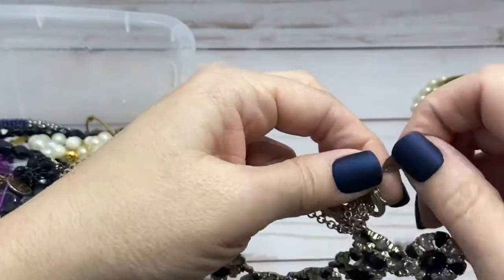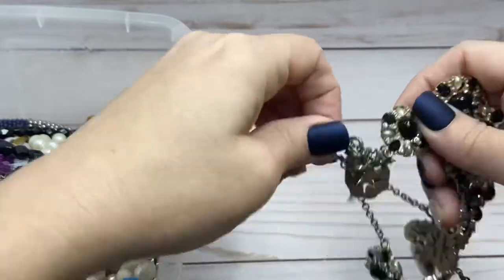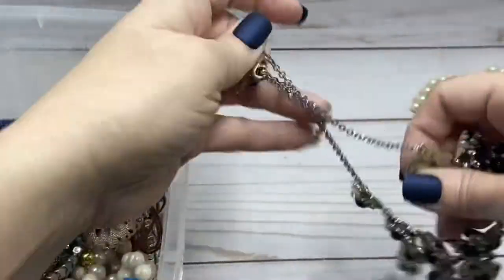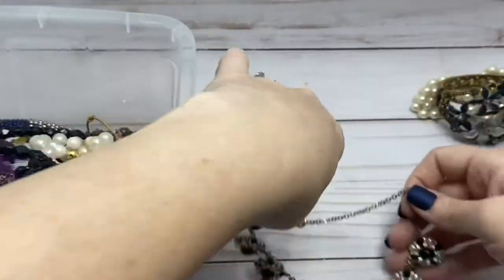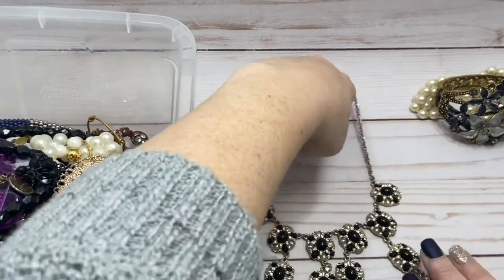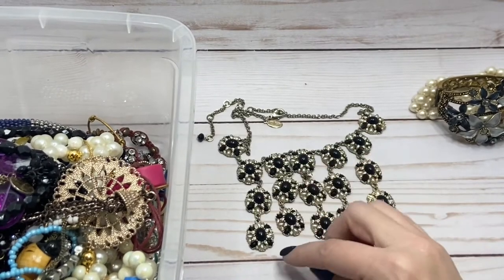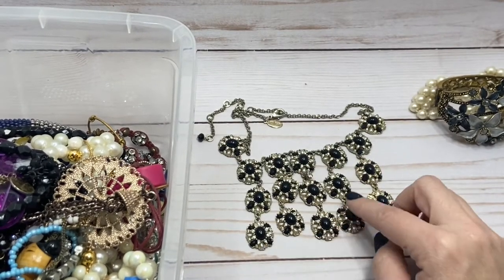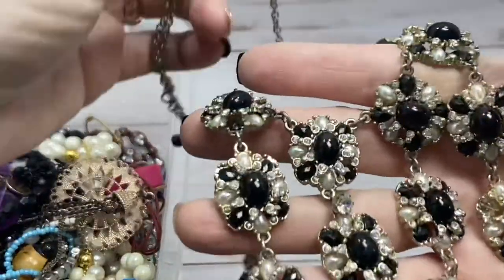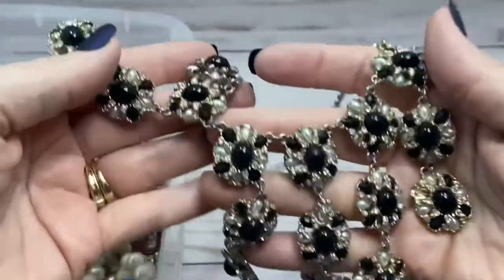Okay, I do see a tag. This is White House Black Market. See if we can get it untangled. There we go. So very nice kind of statement bib piece with all these drops on it, and it's got pearls and black faceted beads. Some of the big beads, I don't know if they just need to be cleaned. Yeah, I think they just need to be cleaned a little bit.